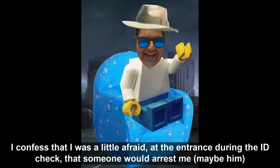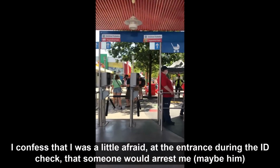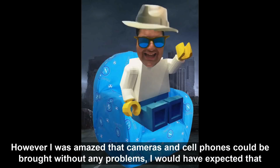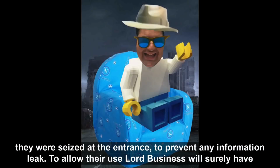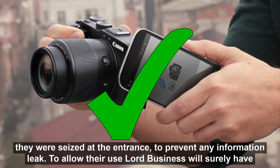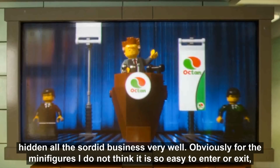I confess that I was a little afraid at the entrance during the ID check that someone would arrest me, maybe for my statement against the regime, but it didn't happen. However, I was amazed that the cameras and the cell phones could be brought in without any problems. I would have expected that they were seized at the entrance to prevent any information leak. To allow their use, Lord Business will surely have hidden all the sordid business very well.